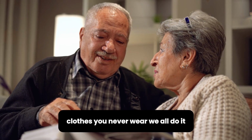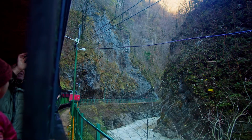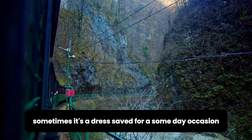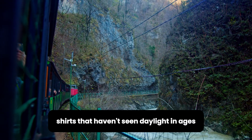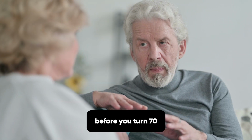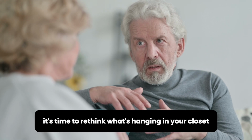2. Clothes you never wear. We all do it. We keep clothes we haven't worn in years. Sometimes it's a dress saved for a someday occasion, a suit that hasn't fit since the 90s, or a drawer full of old t-shirts that haven't seen daylight in ages. But here's the truth. Before you turn 70, it's time to rethink what's hanging in your closet.